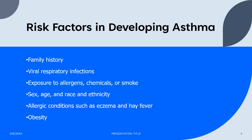So if you work in certain occupations, you are more likely to possibly develop asthma. Sex, age, race, and ethnicity. I know African-American males have a high propensity towards asthma, and females have a tendency to get asthma later in life, especially postmenopausal. And at birth, more males have asthma than females. And if you've had eczema, skin inflammation, hay fever, sinusitis, that plays a role. And we find out today that obesity is a major contributor to asthma because of the chronic inflammatory process that adipose tissue puts on the body.